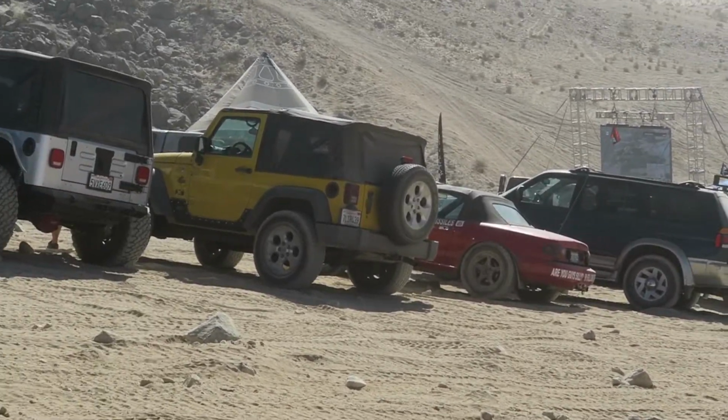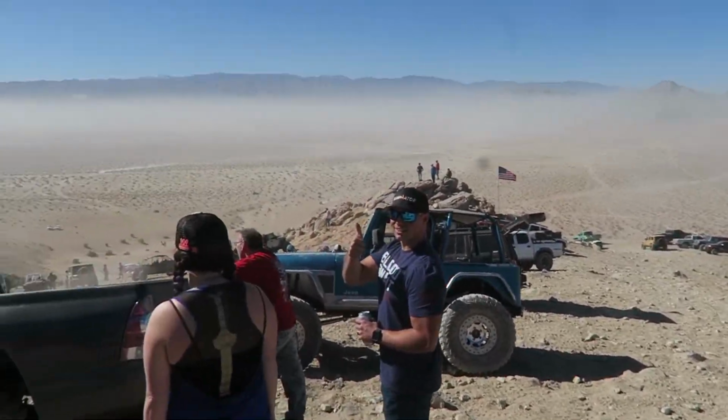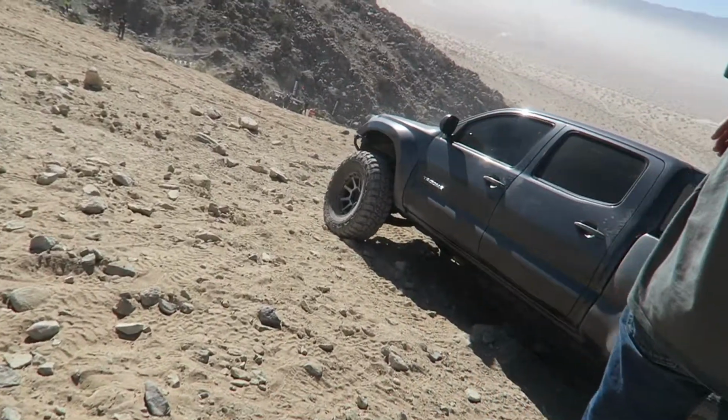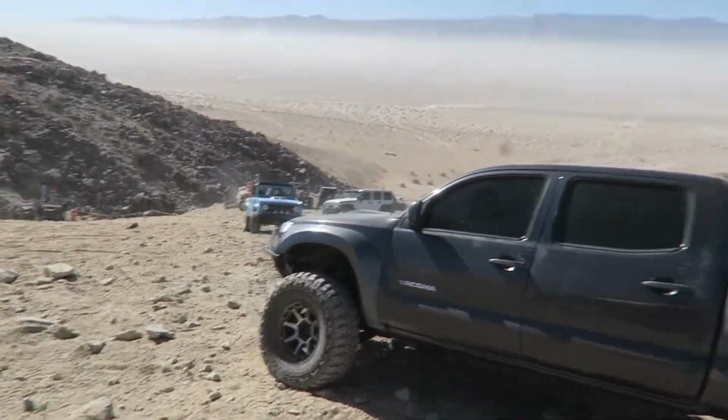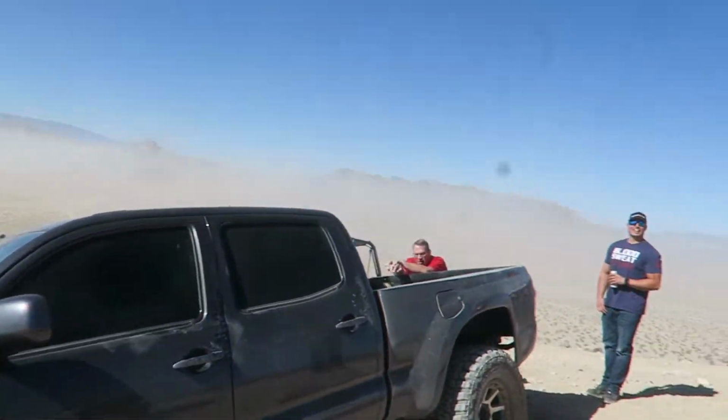Oh, look at the little Miata next to all the Jeeps. So Corey made it all the way up here, which is like double as far as we made it, because he's got all the essentials for off-roading. He's got, you know, front axles and whatnot. I don't know. He's cheating.